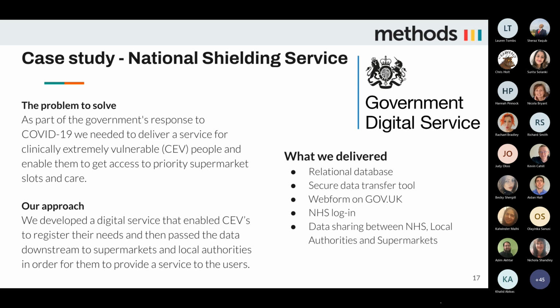So we had to build a front-end web form through gov.uk for the users to register. We then had to store the data, and then share that data downstream with supermarkets who were part of the scheme, and also, I think, about 350 local authorities across the country.